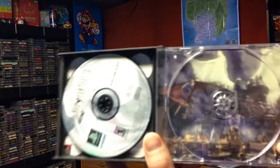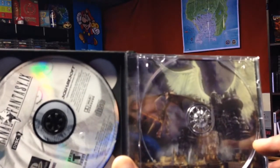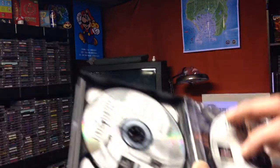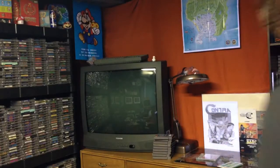See some pictures here. Always great artwork on these Final Fantasies. One of the cities actually turns into Alexander with the wings. So yeah, the other disc is in. I've actually been playing it.